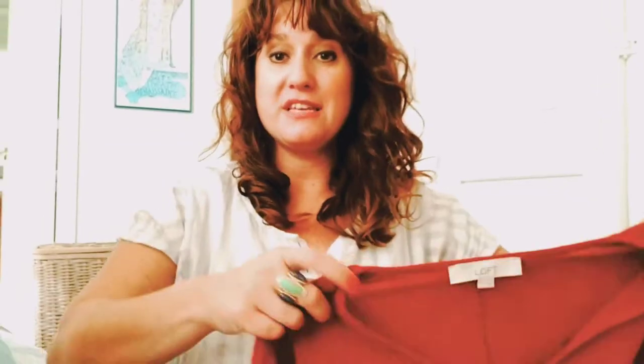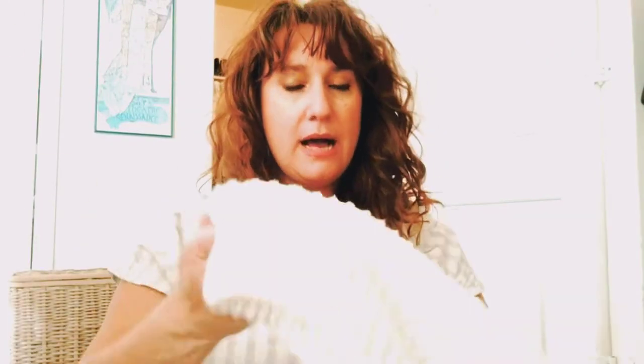Let me show you. So this is an Ann Taylor Loft super lightweight sweater with a knotted front. I got that in a ThredUp rescue box, and I just love it. I love ordering ThredUp rescue boxes for myself and for my online reselling business.